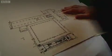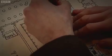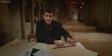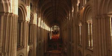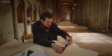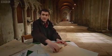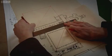So if you take the ground plan or footprint of a cathedral like Norwich, for example, the cloister is a square. Draw a diagonal across it, and you get the length of the nave. Create a square from that length, and a diagonal across that square gives you the length of the entire church, right up to the high altar.